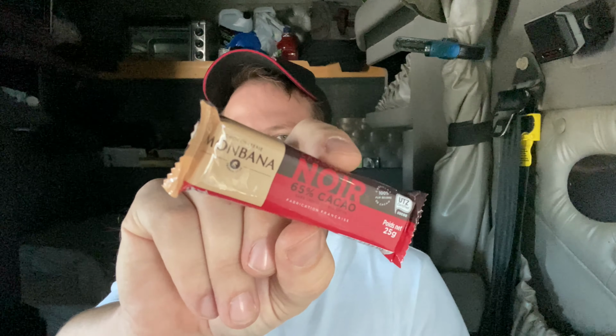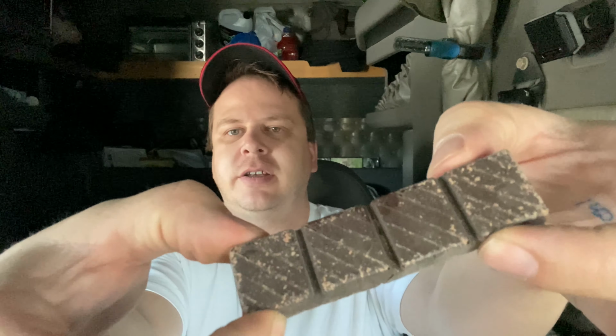Getting our little chocolate bar here, 65% cacao. There's what it's supposed to look like, but mine broke into two. Looks like it's in pretty good shape. Give her a try. So that is dark. That's beyond my dark chocolate threshold, barely. But yeah, I don't like it.